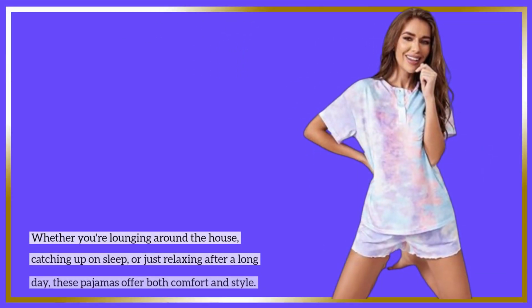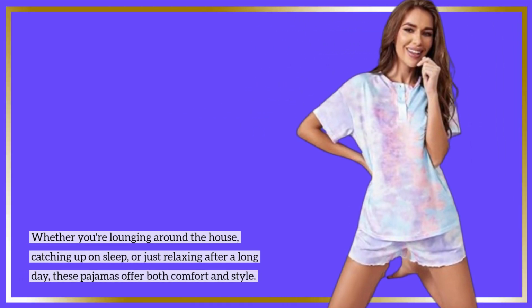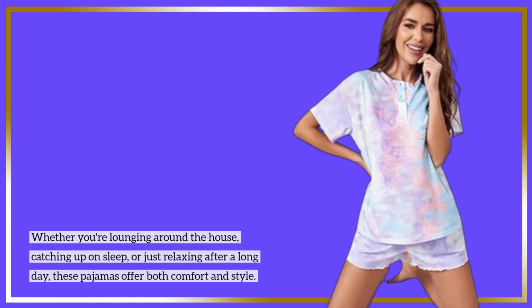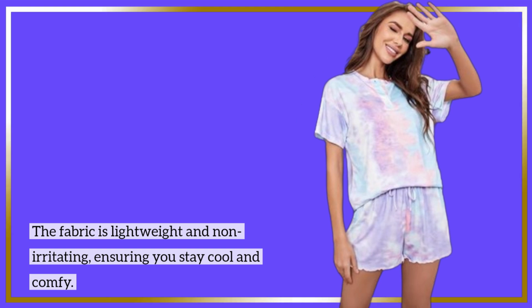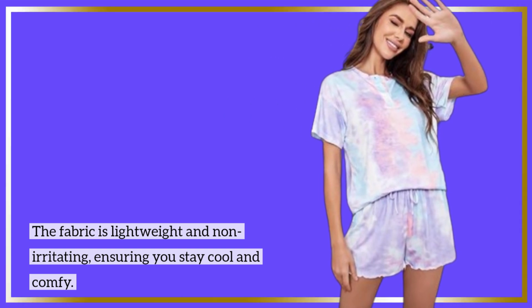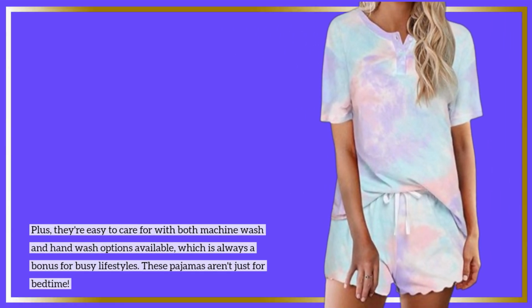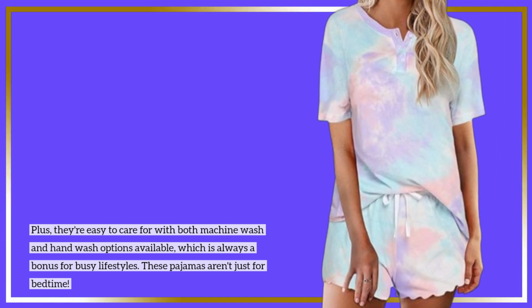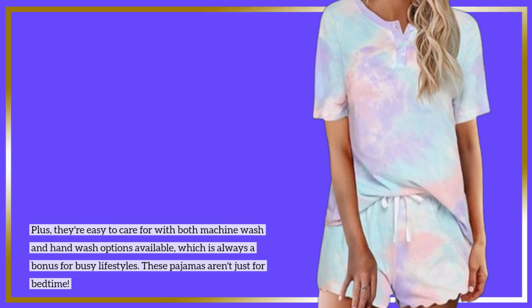Whether you're lounging around the house, catching up on sleep, or just relaxing after a long day, these pajamas offer both comfort and style. The fabric is lightweight and non-irritating, ensuring you stay cool and comfy. Plus, they're easy to care for with both machine wash and hand wash options available, which is always a bonus for busy lifestyles. These pajamas aren't just for bedtime.